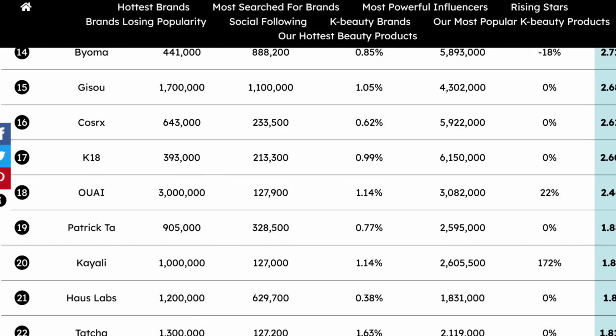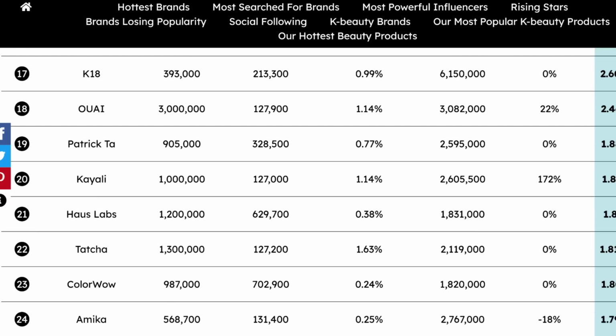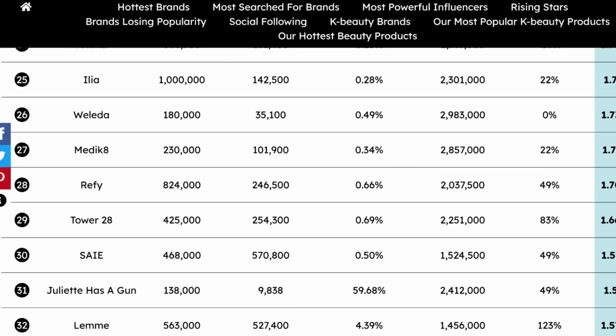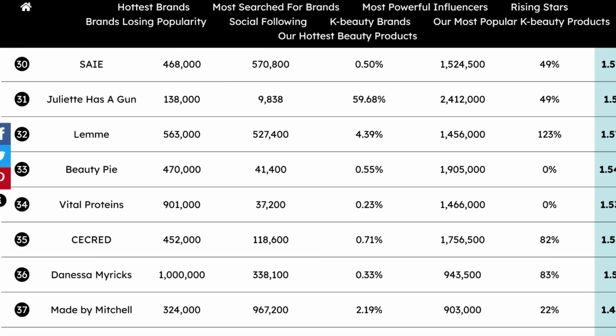16, Kosas. 17, K18. Number 18 is Way. 19, Patrick Ta. He's another one that made my list of overrated brands. Number 20 is Kayali, a fragrance brand, so I definitely see that one. 21, House Labs. 22 is Tatcha. 23 is Color Wow. Number 24 is Amika. 25 is Ilia. Then we had Weleda, Medicube, Refy. 29 is Tower 28. Then we had Saie, Juliette Has a Gun.